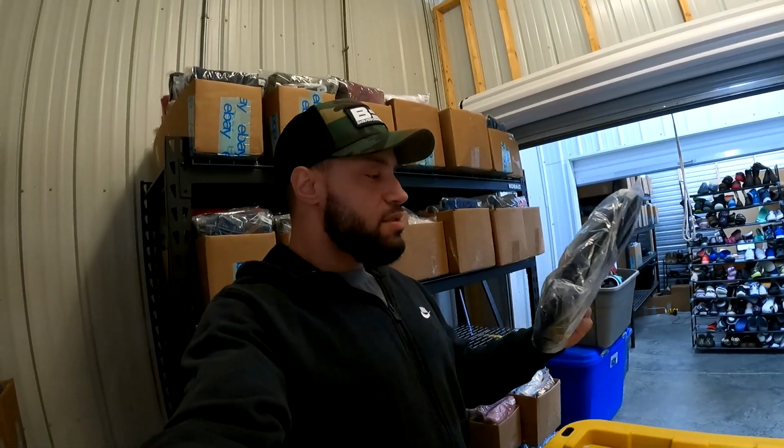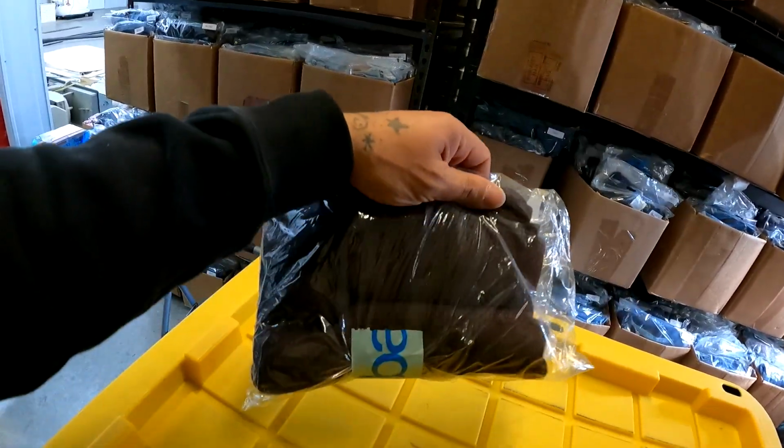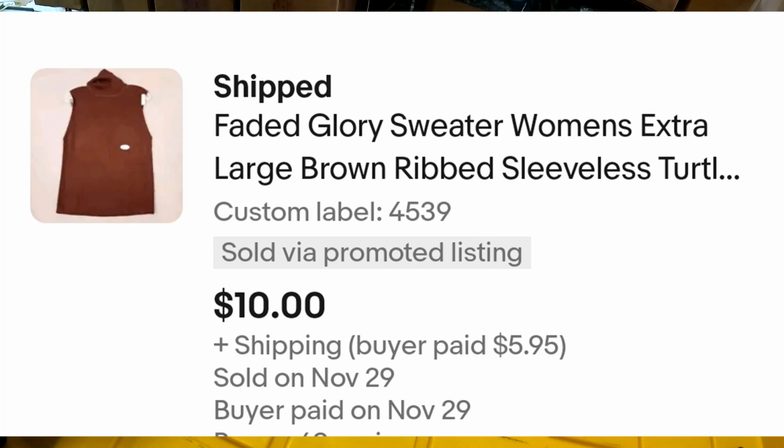American Eagle jeggings, women's size 4, sold for $14 plus shipping. Got the Faded Glory sweater, newer tags, vintage, sold for a best offer of $10. I believe I had it listed for like $16, so this is another bulk buy item. I'm way beyond the profits on this as well, so $10, yeah, come on with it.